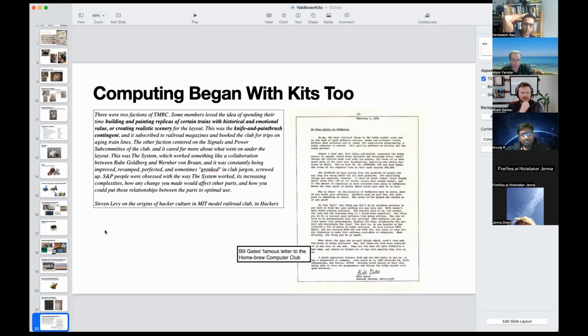And the Railroad Club had 2 groups. One was interested in the aesthetics and nostalgia of railroads. They would try to replicate classic railroads and go on trips. But the other group was a systems group, which was interested in the logic of the signals and systems. And they're the ones who got interested in the PDP-1 and created the original MIT hacker culture. So that's an interesting story.